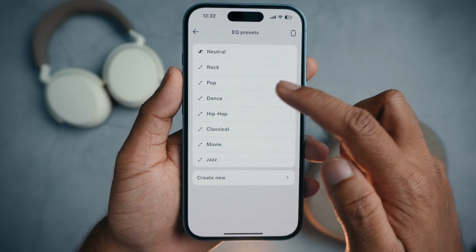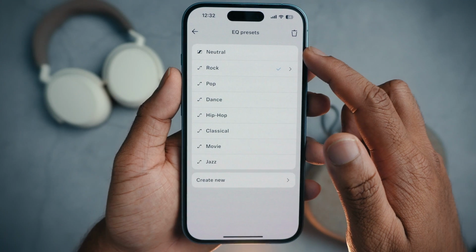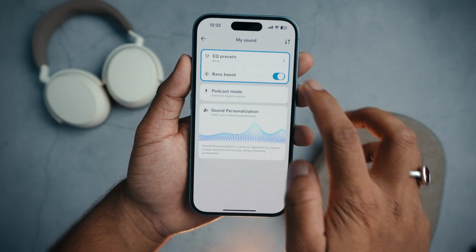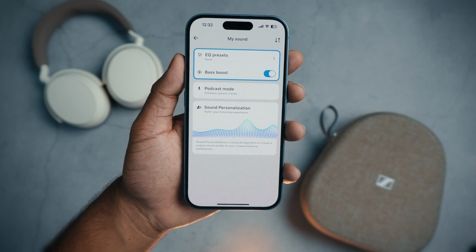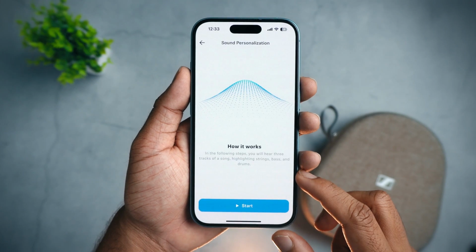Like most premium headphones, the companion app gives you access to presets, all fine-tuned to the same level of finesse and engineering. But that is also not the entire story. There is a bass boost if you're into heavier low end, a podcast mode that subtly lifts vocals for more clarity, and then comes the game changer: sound personalization. This is hands down the most unique feature I've ever seen on a pair of headphones. And frankly, the reason I can recommend these to almost anyone, no matter your taste in audio.